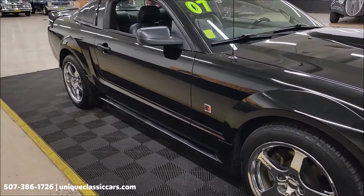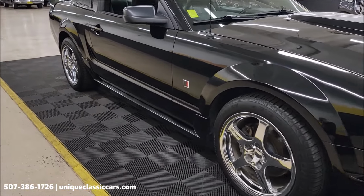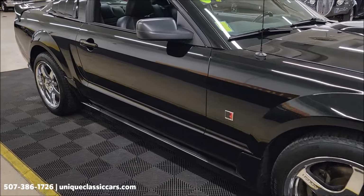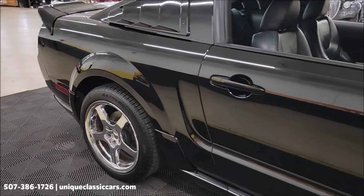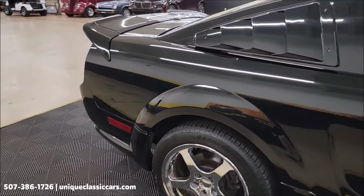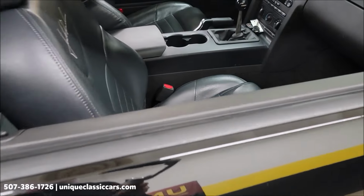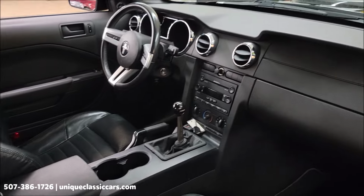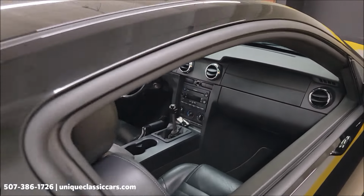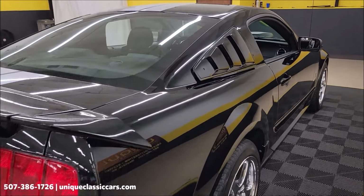Let's take a peek up and down this passenger side. You can see that's not full of any major nicks, dings, or scratches. Like I said, it's black. May show a few imperfections here or there. Quarter window treatment, bucket seats, dark charcoal leather interior. Of course, 5-speed manual transmission, center console, shaker stereo system. We'll get around to that driver's side, take a little closer look at the interior in just a bit.